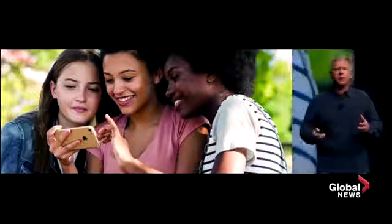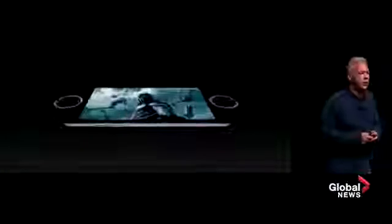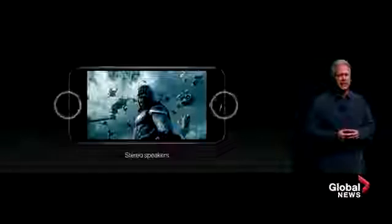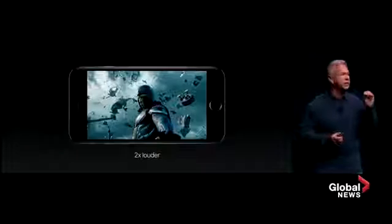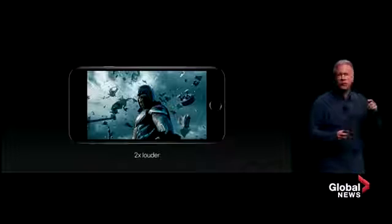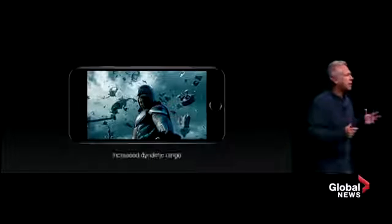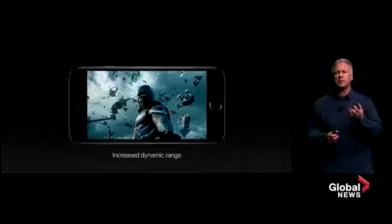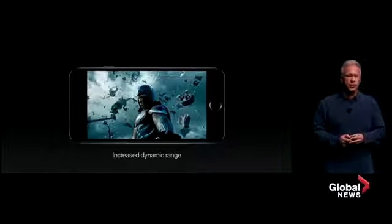And the speakers we have built in to iPhone 7 and 7 Plus are a huge jump forward in audio quality. For the first time, they're stereo speakers. One is at the bottom, the other is at the top. They sound great in portrait and amazing in landscape. They also put out twice the volume of the speakers in the iPhone 6S and 6S Plus, and they sound better because they have an increased dynamic range. So you have to take a listen to these incredible speakers. They really will blow you away.